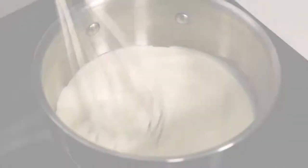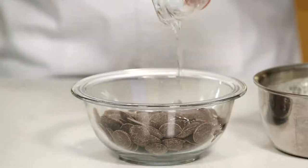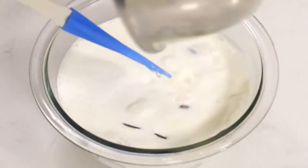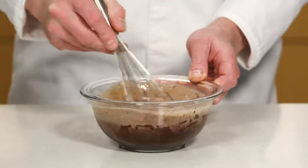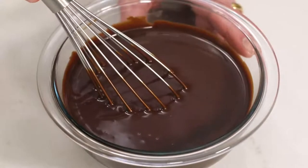Okay, let's take a look at the video for a nice visual. Excellent. So very simple, hot cream poured over chocolate, whisked.